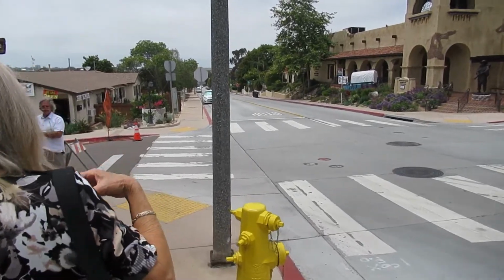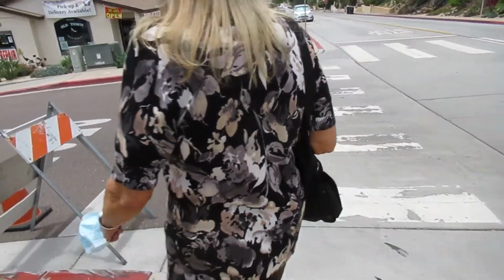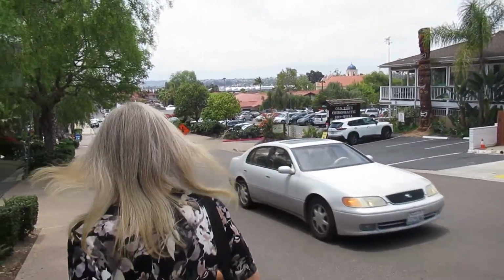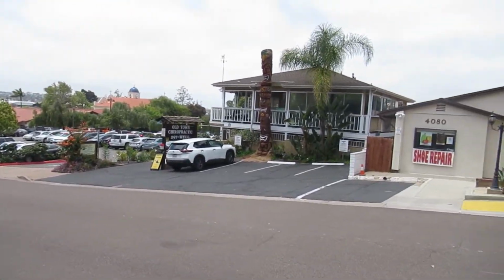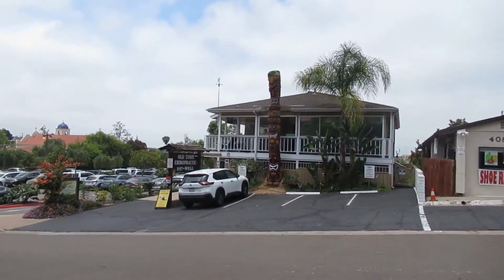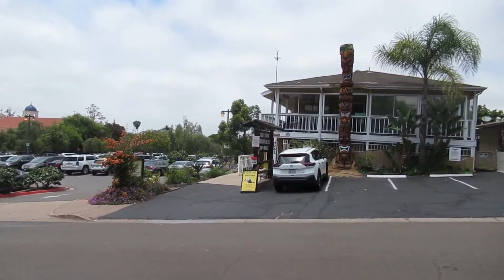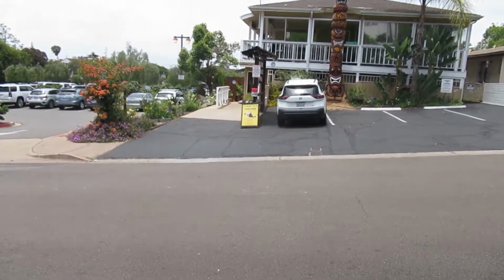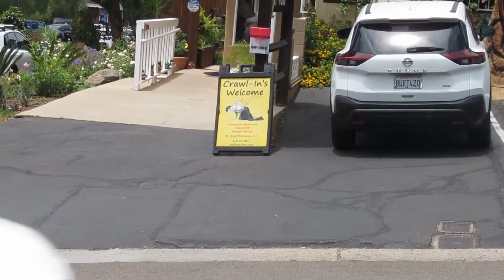Oh, Harney Street. Yes, there's a restaurant down here too that we knew. Oh, look at the totem. Look at the sign. Crawlins, welcome. There we go. Yeah. Crawlins, welcome.